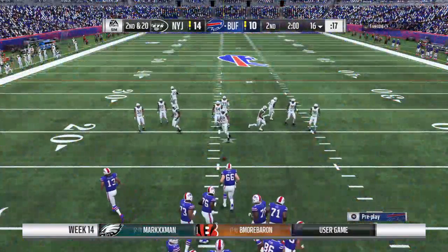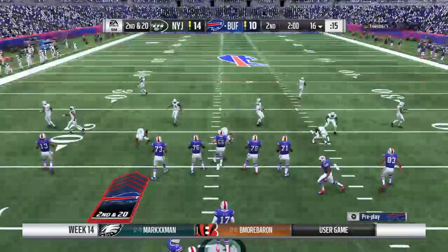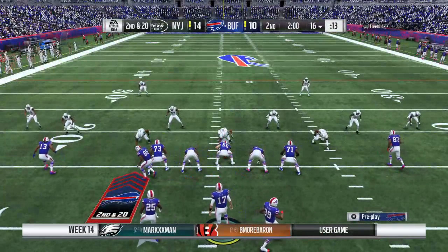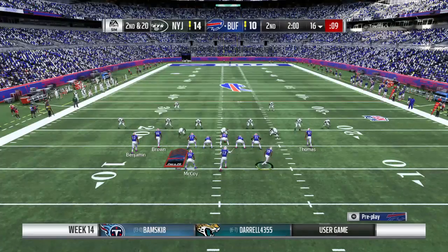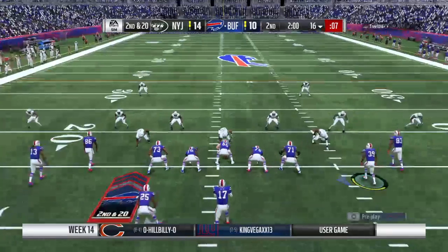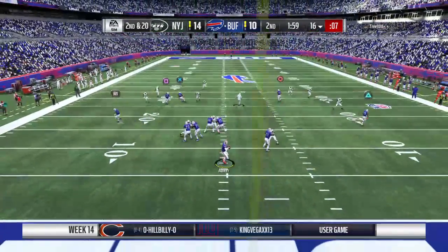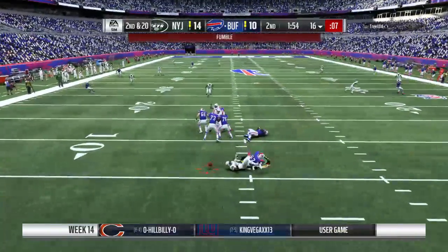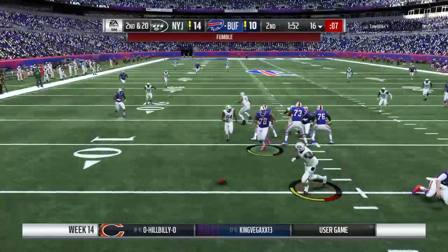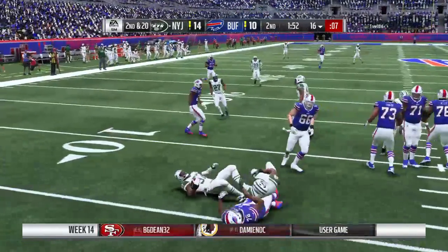So now 20 yards to go on 2nd down after the sack. Work to be done. Now let's go. Green 39. Green 39. So the shotgun snap to Allen. Allen hit. He lost the football. And the Jets have recovered.